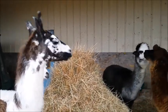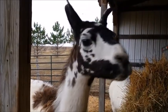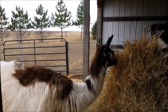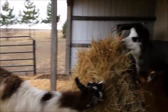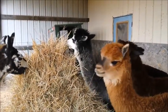Also, their ears are different. The llamas have what's called banana ears because there's a slight curve to those ears, even though both come to a point. You know, they're long ears that come to a point. The llama ears are a little different with that curve.